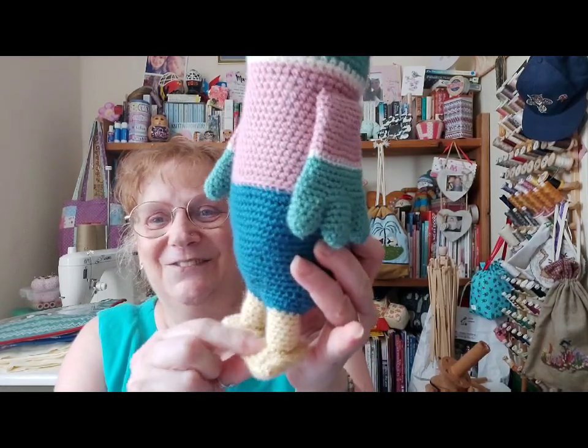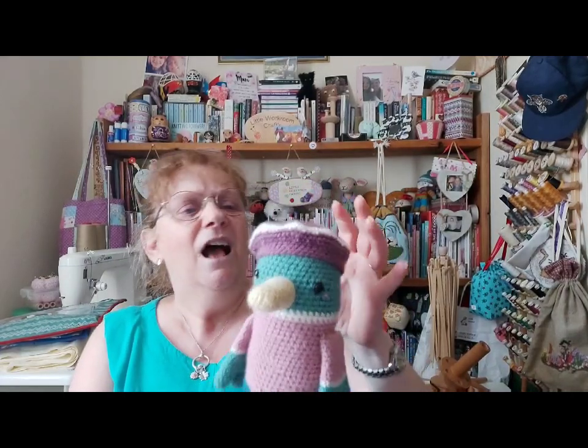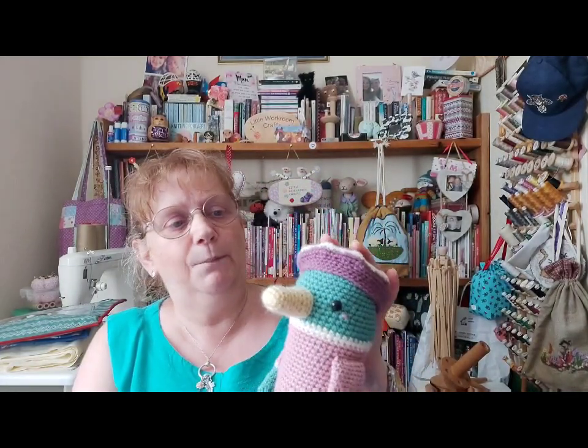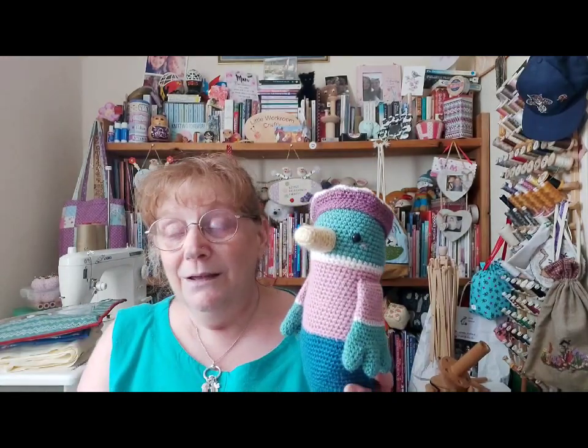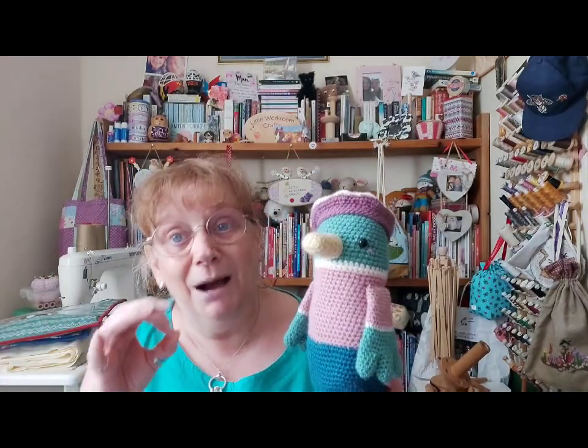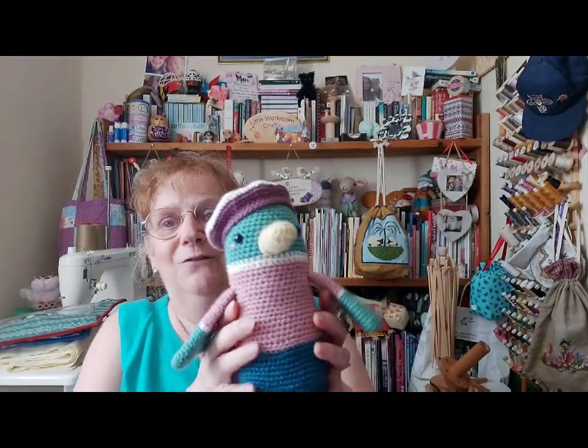Look at his little feet. I think those little feet are so cute. And he has his little beret. I haven't put a pom-pom on. He's supposed to have a pom-pom on, but I ain't very good at making pom-poms. I can make them, but by the time I've trimmed them, they're like a marble. They're not like a pom-pom. So I haven't bothered with that.